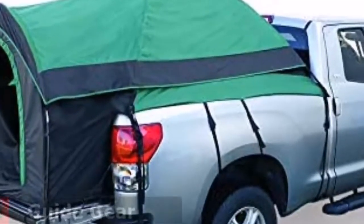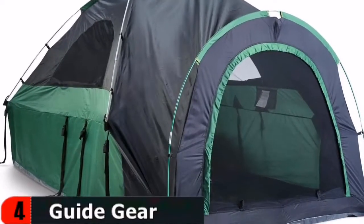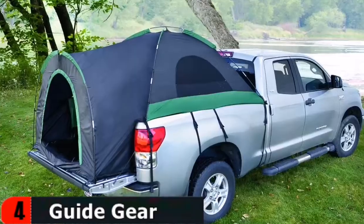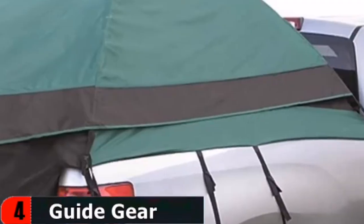It weighs only 11 pounds, and comes with 2 pockets for storage inside and mesh windows to allow for air circulation. Despite its low cost, turn your truck into a camper in just a few moments with the Guide Gear Truck Tent for camping. This truck bed tent provides a fast and comfortable shelter anywhere.